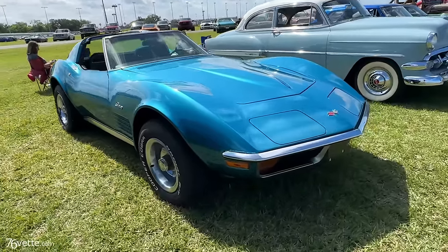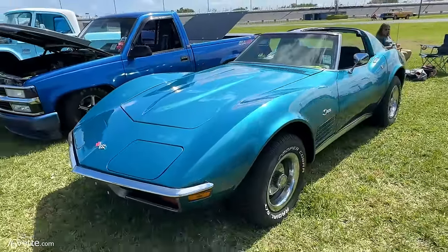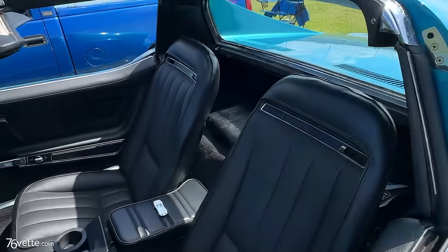A 1972 Corvette Stingray in briar blue. It's been repainted, but it's the original color. It's got vinyl interior, very good condition.